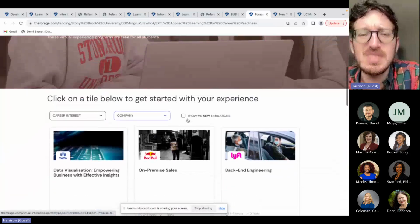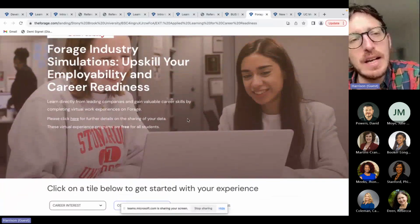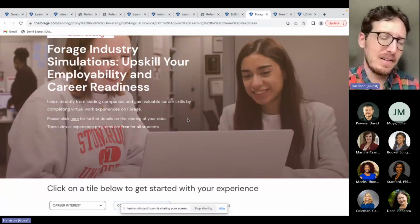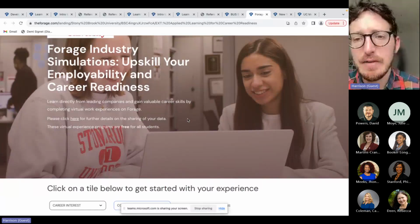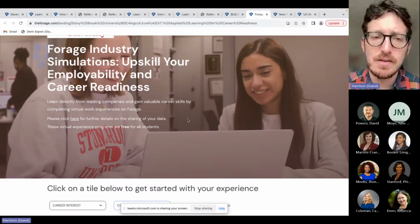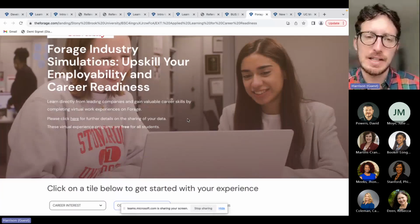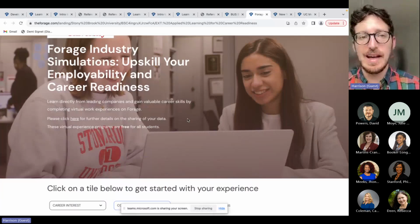So great way for students to get that more curated experience, and faculty can really curate it. We've seen departments have a landing page that all professors use. We've seen individual professors create their own landing page. It is meant to be flexible for you to use as you see fit.